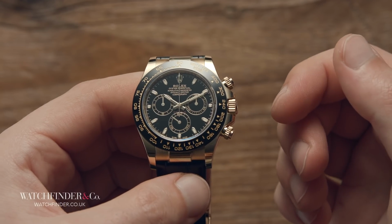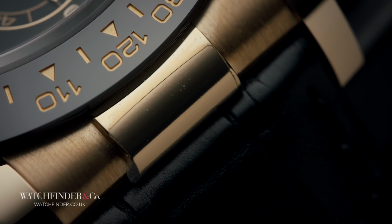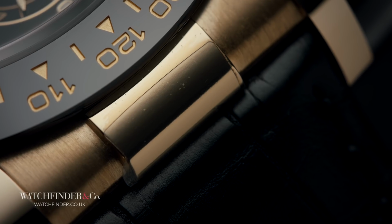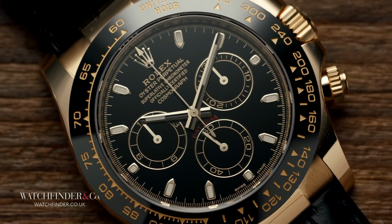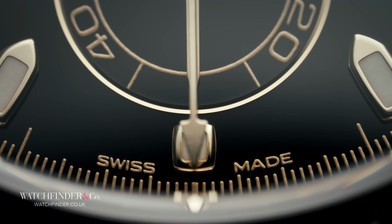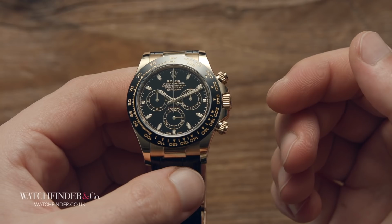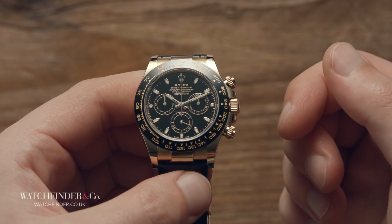I know what you're thinking. I'll make it fit. No, you won't, because these end links, they're not part of the strap. They're part of the watch. They're not going anywhere. Unless you fancy getting yourself acquainted with a hacksaw and a drill, there's no bracelet you're going to get fitted in there. Why do Rolex do it like that? Well, come this way and have a look at some watches that are already fitted with a bracelet, and we'll talk.